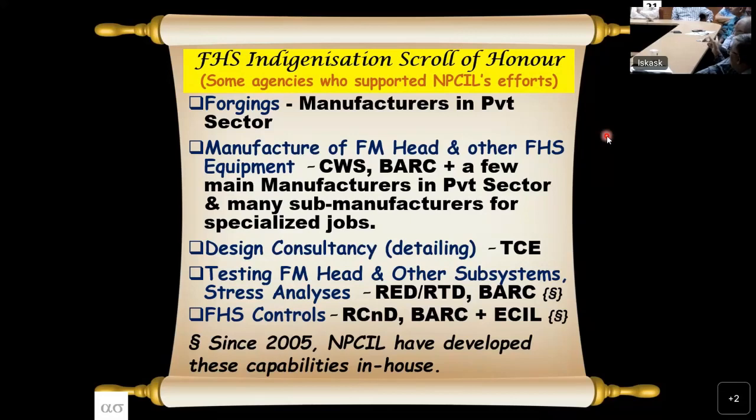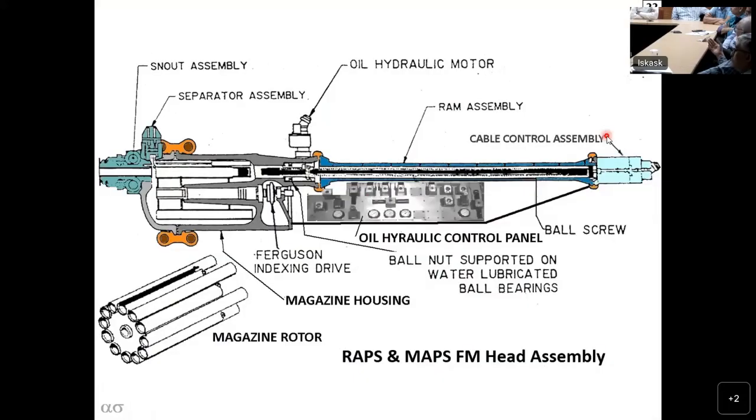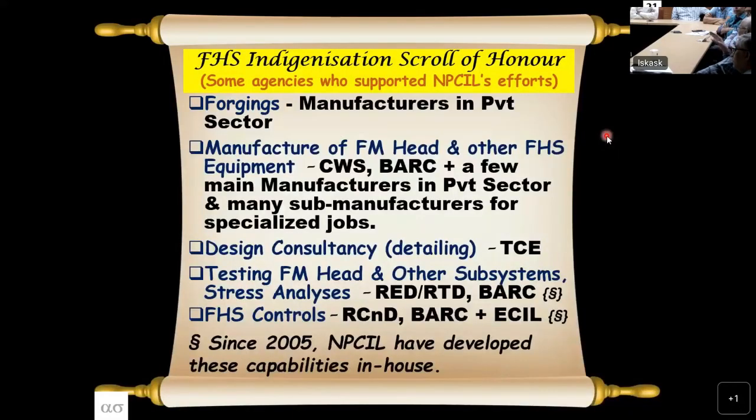So an RED hall 7, hall 3 and hall 7 facility was set up for this. And the testing, they were doing all the while. Now, of late, this testing is being done, since 2005, in NPCIL's own laboratories. Then FHS controls, of course, we are nowhere, at least I am not anywhere in control business.